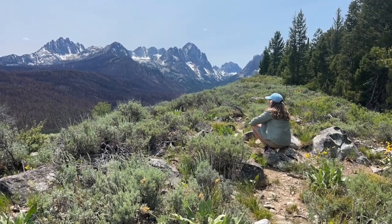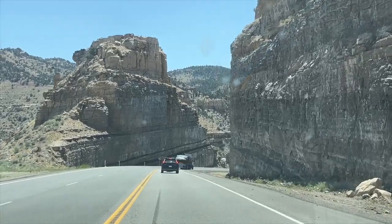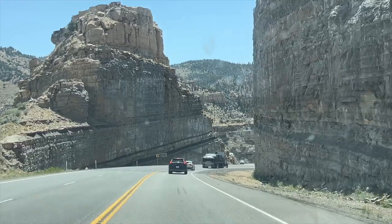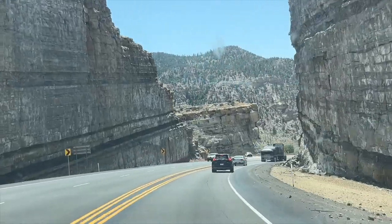One of the things I really love about traveling solo, whether it's in a van like this, or just a day trip, or a whole month on the road, is the freedom to go at my own pace, follow my curiosity, and discover those little moments of wonder along the way.